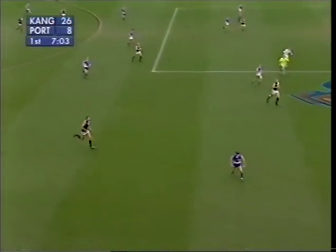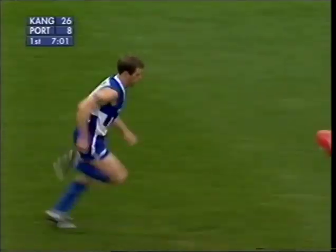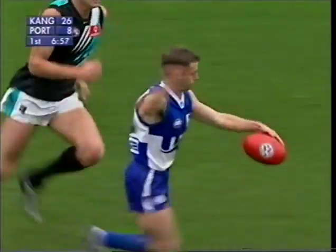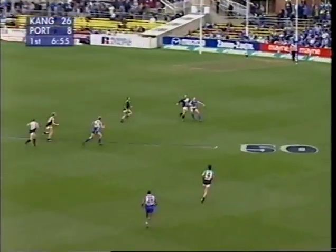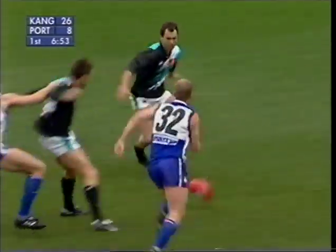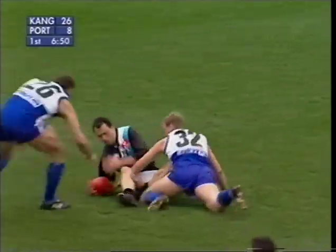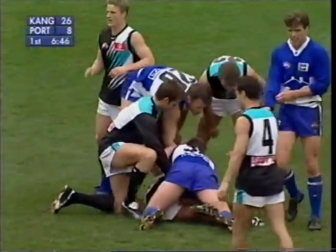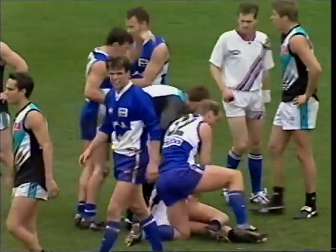Sinclair. Around the wing. Makepeace. Got some time and space. Runs away from Primus. Now cuts inboard. Goes inside 50 looking for Rocker. Got one hand to it, but never a chance to mark at ground level. Morrell puts his body in, as does Montgomery. They pile in on top of Brett Montgomery. Umpire says I bounce. Huge desperation by Morrell then.